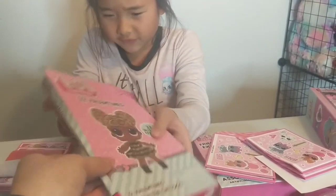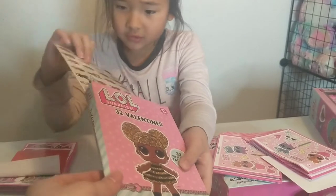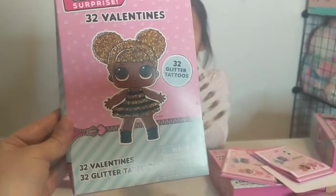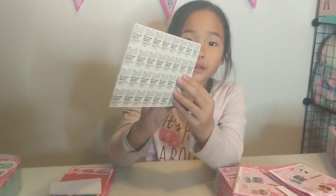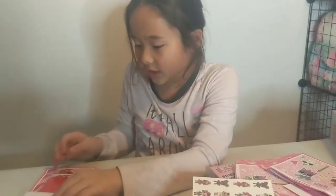These are the same though, are they? I feel like something's still in there. See the stuck in there? Oh, yeah. Stickers. So these are now just the doll Valentines, and it comes with glitter tattoos, and there's 32. Wait, of these. These are tattoos, not stickers. No, they're not stickers at all.